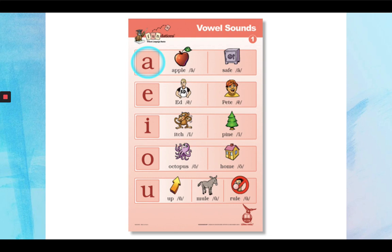So this is new today, so take a minute and take a look at my new chart that we have here. You will see that there are all the vowels in the alphabet: A, E, I, O, and U. However, as you look at these vowels, you'll see there are two pictures. So the first picture here is for the short vowel sound, and the second picture here is for the long vowel sound. So I'm going to say the letter, the keyword, and the sound, and you echo me.